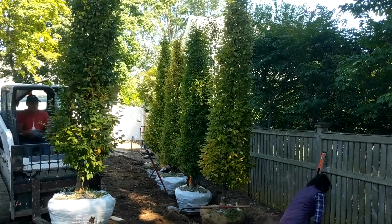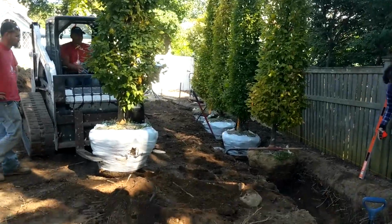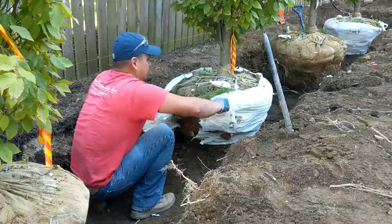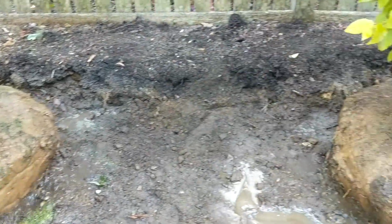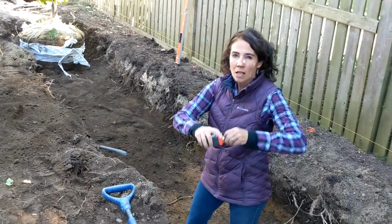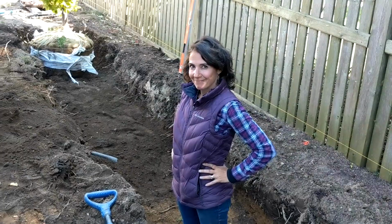These trees instantly change the dynamic of this space. It's unbelievable. Smooth, real smooth.